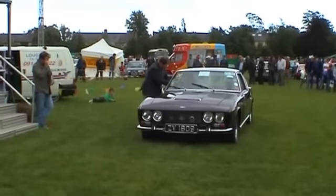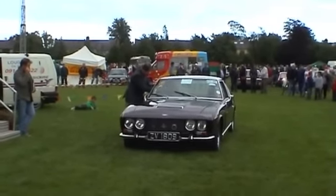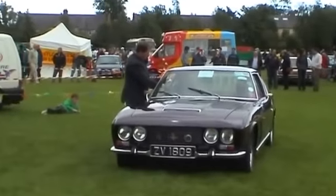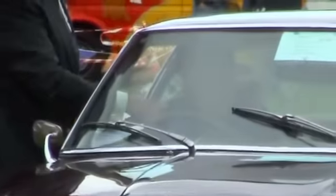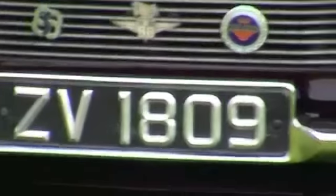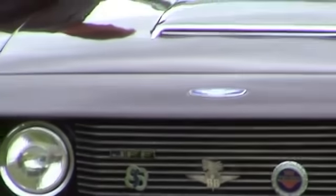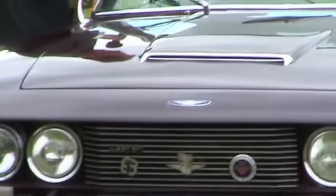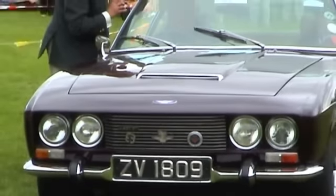Is that right? Well, they were a pretty exclusive car. If you consider in 1969, this car was 6,139 sterling. An equivalent Jaguar Mark II was 2,500. So a house in this country at the time, I think, was probably about 2 grand, 2.5 grand for a semi-detached. And I gather this car in its day was classed as the world's safest car.